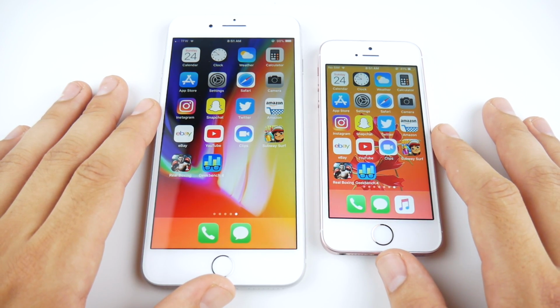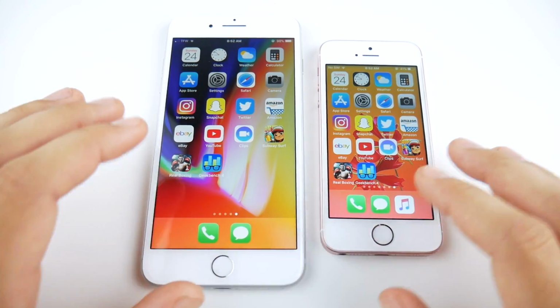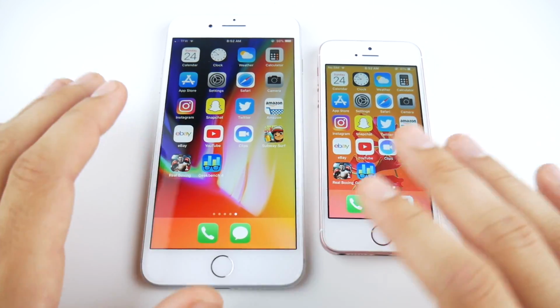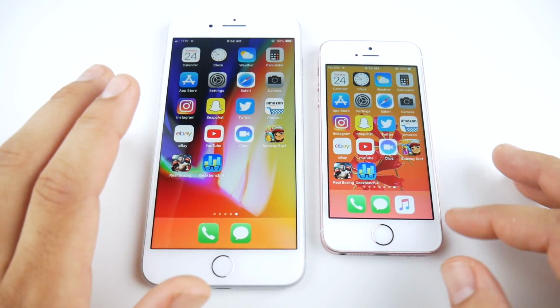Anyways, battery life though is going to be probably very similar, if not a little bit better on the 8 Plus, but this is not a full comparison. I'm going to compare these in a should you upgrade video, not just a speed test. This was a speed test between the iPhone 8 Plus and the iPhone SE.